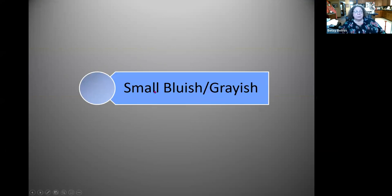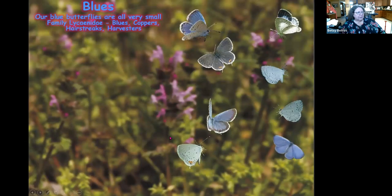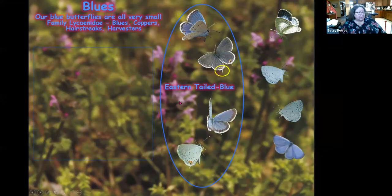Now there's a small bluish or grayish group. And these are the blues. And when I was little, they were just all called little blues. I don't know, maybe I just called them little blues. But we have the eastern tailed blue, really common. And they have these little tails on the hind wing. And on both the upper side of the wing and on the underside of the wing, there are two little orange spots.